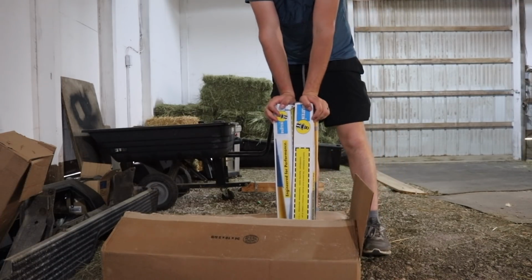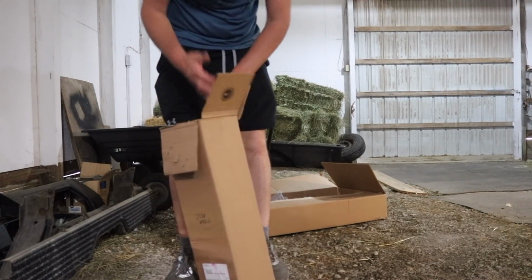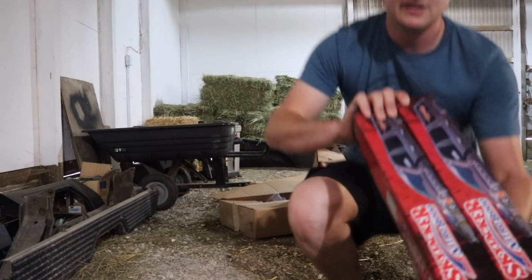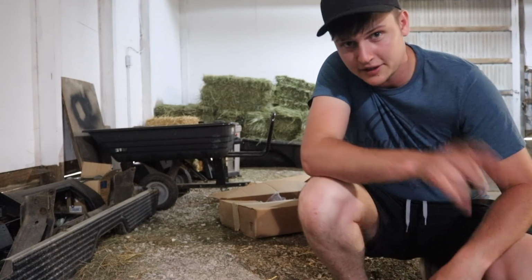Boom! Bilsteins. And they're coming out of the box. I don't know if those are the fronts or the rears, but we've got another set here. And I don't know if they're the same brand, I think they're two different brands. Skyjackers, I'm guessing the Skyjackers are the front set, but we'll get a little bit closer look here and then I'll let you know what we figure out.